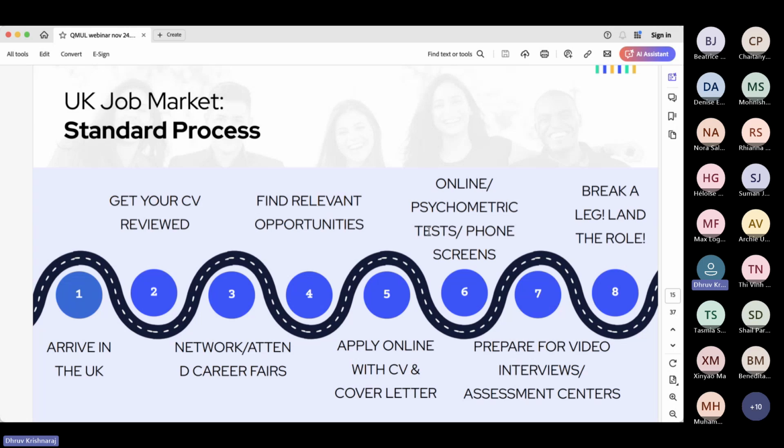Secondly, attend as many events and network as much as you can. The careers team at Queen Mary runs a series of different career fairs, events, and webinars such as these throughout the year for your support. Additionally, the university as a whole also runs a series of different events, networking events, hackathons, etc.